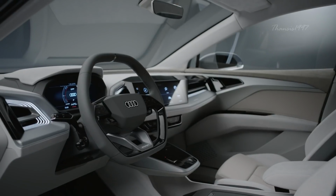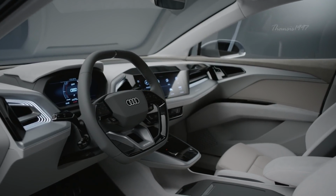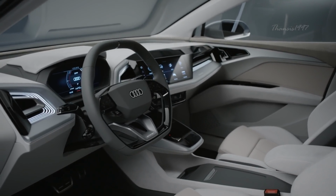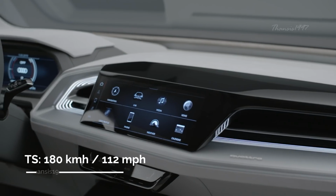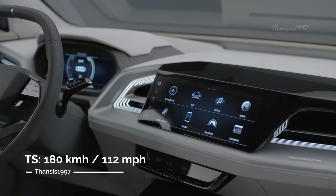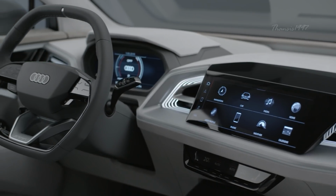The Audi Q4 e-tron has been shown to accelerate from 0 to 100 km per hour in just 6.3 seconds, reaching a maximum speed of 180 km per hour with the power of an 82 kWh capacity battery.